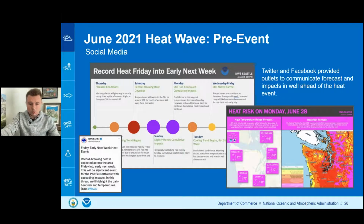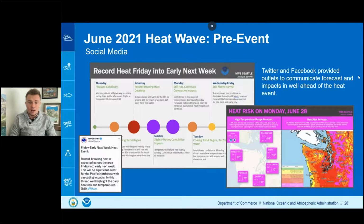So we also, of course, did work on our social media platforms, provided more or less the same information we do in our briefings and webinars, although tailored a little bit to more of a social media type aspect, but providing temperature ranges as well as heat risk information, as well as timeline information, and just kind of leading the charge with regards to the heat event across Western Washington from our NWS Seattle account. Next slide.